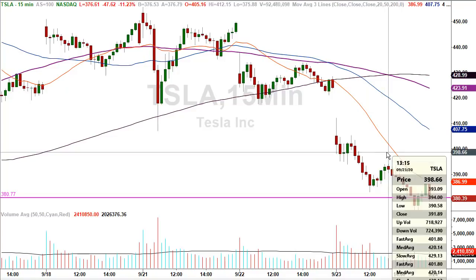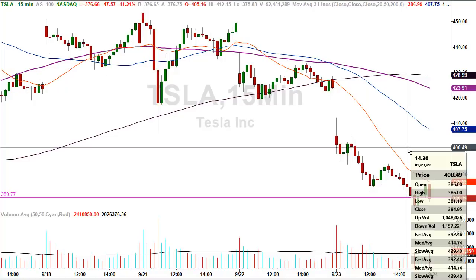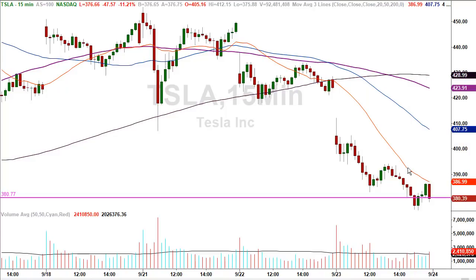It had a bounce that made a high of 394. You're looking at an $11 bounce from the recent low that it made over here. That was more than enough for the trade. So when it comes back down, it's not the same trade. Here you can see they made a low of 381.10, and then they bounced away again. They finally came into the number, and it worked anyway, but it's too late in the day, and they already really negated the trade. It's not the same trade anymore.